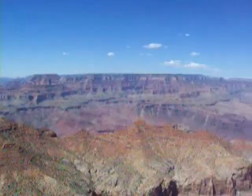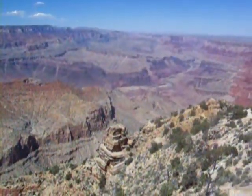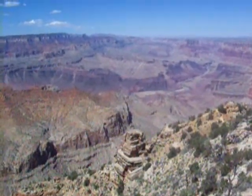Probably the best view of the whole entire rim. Yeah, I'd have to say that. And I said that was a creek earlier. That's actually the Colorado right there, which looks like a small creek.